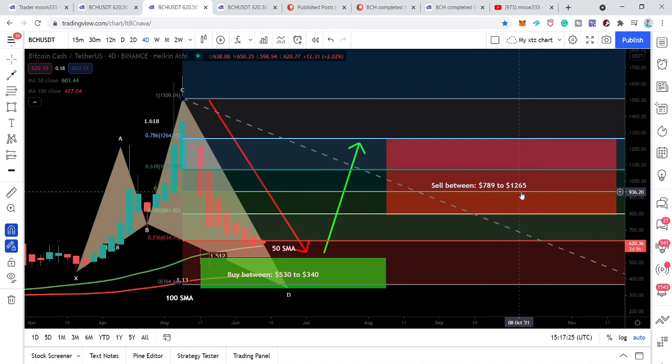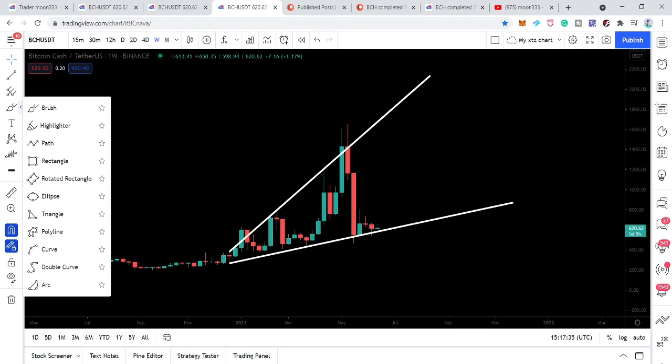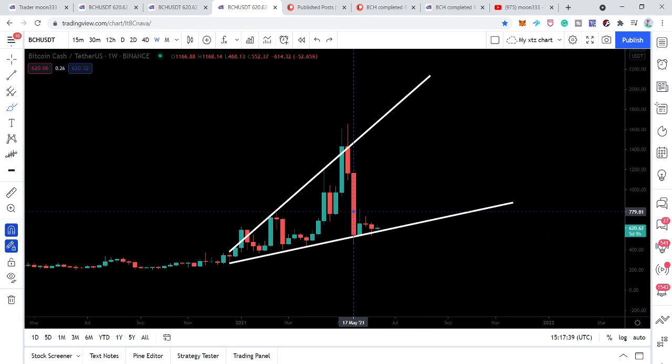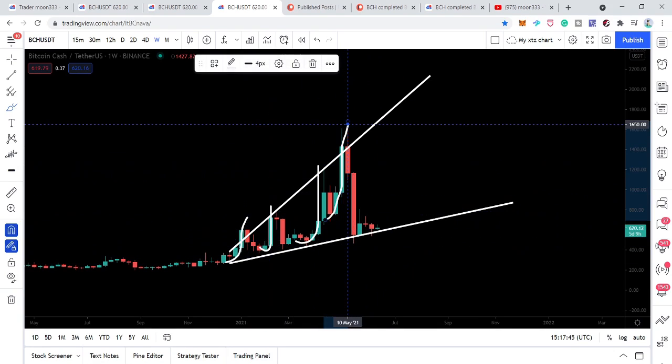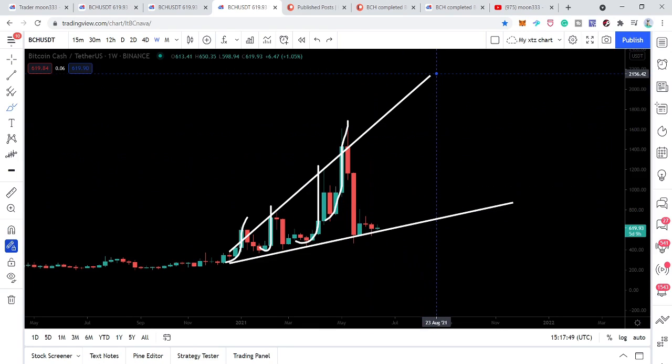$1,265. However, I'm expecting bigger targets because it has also formed this broadening formation on the weekly time frame chart, and you can see that the price action at this time is at the support of this broadening formation, and whenever it is getting bounced by this support, it is forming the higher highs. Therefore, once the price action will be bounced from here, we can expect another higher high.